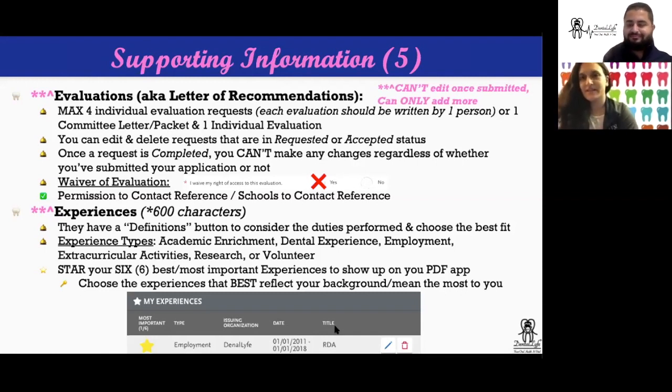Yeah, for experiences, I know you mentioned a lot about starring the 6, but personally, I had over 20 experiences, as many as you have, including experiences in the dental field all the way back from high school. And not just dental, any work you did. Like I did tutoring that has obviously nothing to do with dental. So anything that was an experience of working or volunteering at various places, just include anything you have.